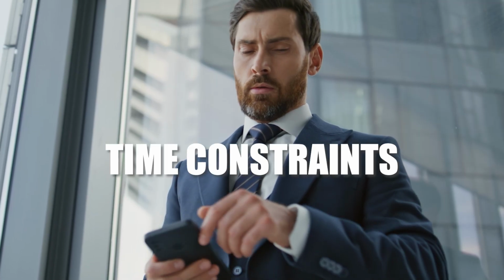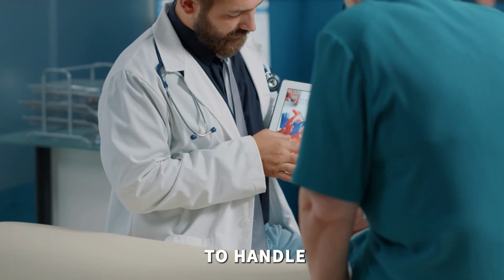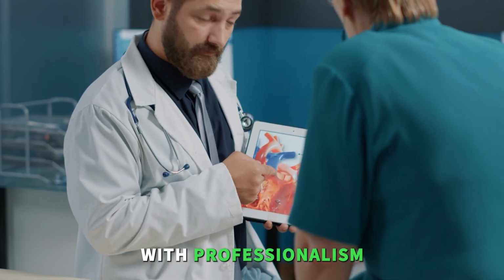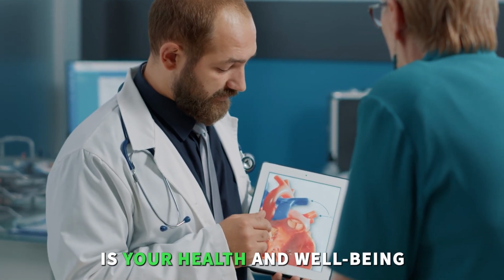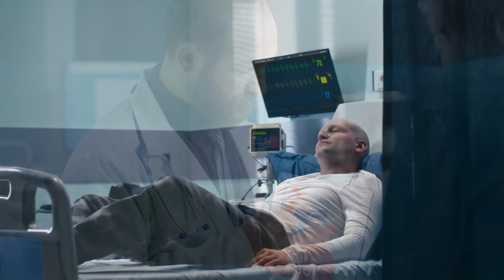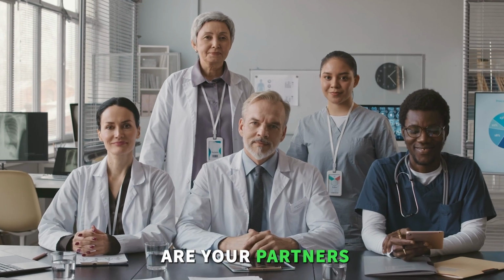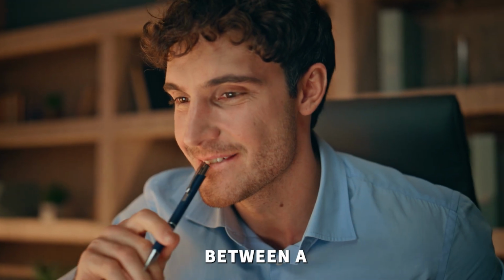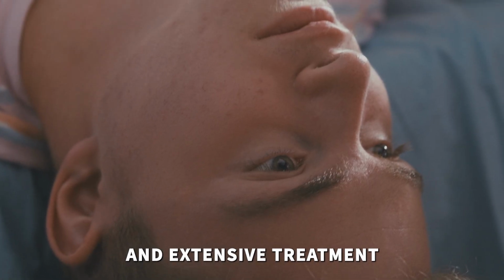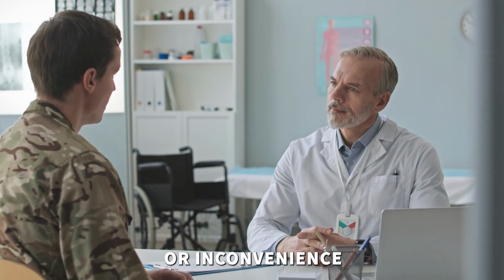Time constraints. Your health is worth more than any meeting or deadline. Healthcare professionals are trained to handle these situations with professionalism and compassion. They've seen it all, and their only concern is your health and well-being. Testicular cancer is treatable. Healthcare professionals are your partners in maintaining your health, and early intervention can mean the difference between a minor procedure and extensive treatment. Your life is worth more than any embarrassment or inconvenience.